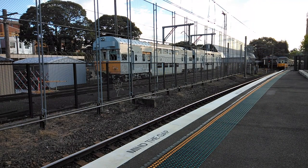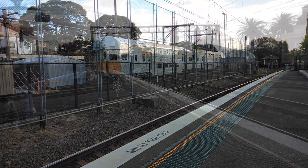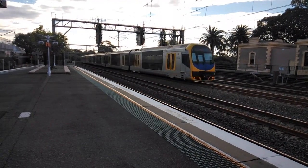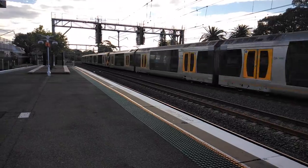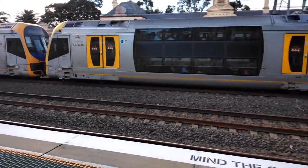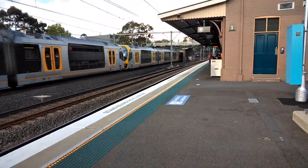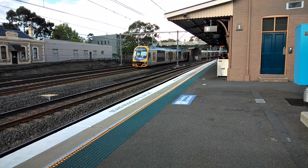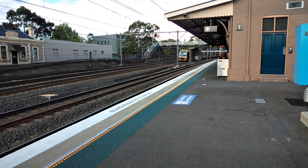S135 trailing half. Oscar passing. H41 leading. H27 trailing.